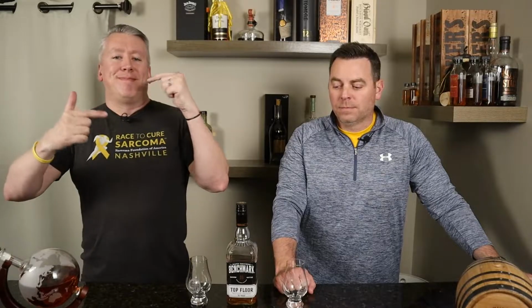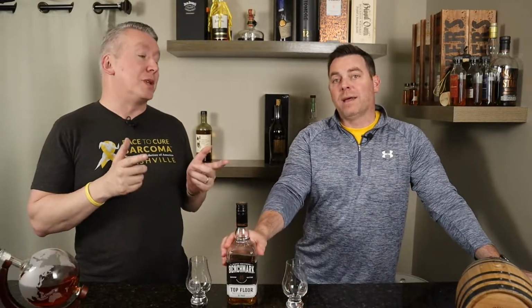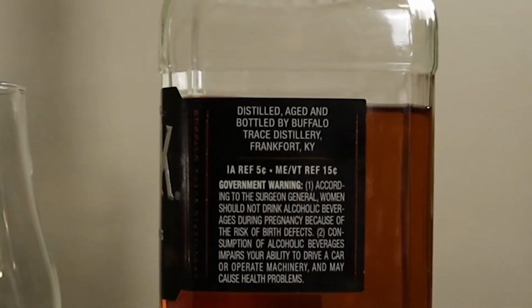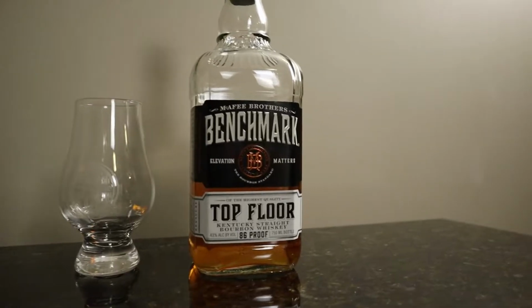I want to say it was towards the end of 2020, maybe 2019. The COVID time is weird. Benchmark came out with a whole new lineup. I think it was the end of 2020. Not sure. Benchmark, owned by Buffalo Trace, owned by Sazerac, released a lineup of 5 new Benchmark bourbons. All bourbons, yeah.